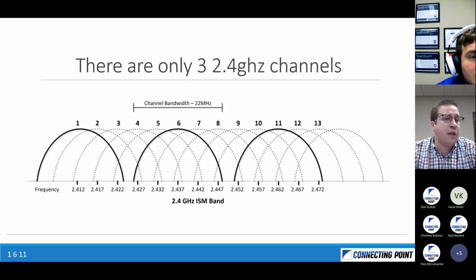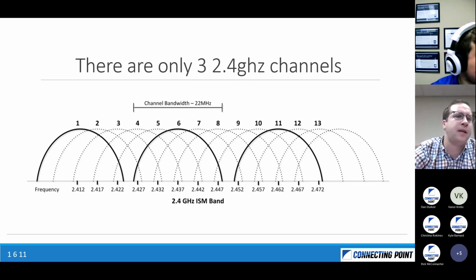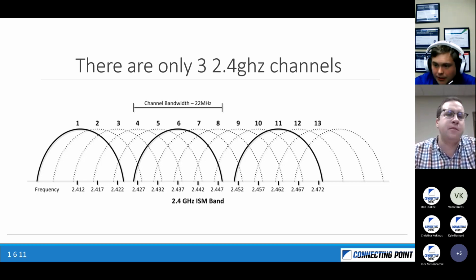And probably one of the most misleading things on this is that in the United States, we have 11 channels. I know this chart goes to 13. This is actually the Japanese specification here, but it shows how they all overlap. When they first made the wireless spec, they expected to have these little 5 megahertz chunks for every channel, and that never happened. What ended up happening instead is that we get these chunks; the slide says 22 megahertz, but in reality, they're 20 megahertz wide. And then there's 2 megahertz of separation between them.